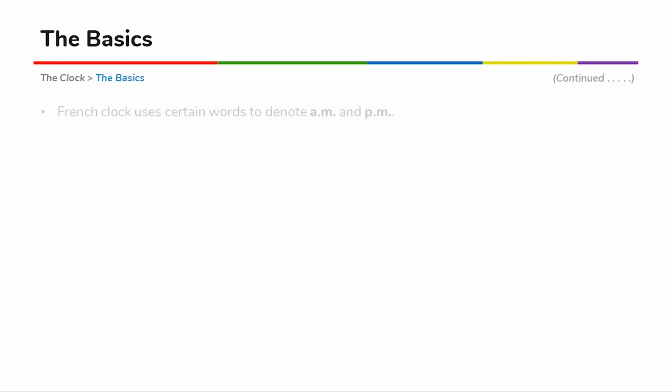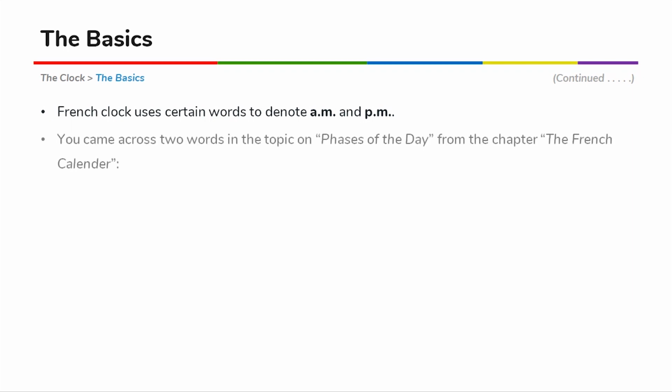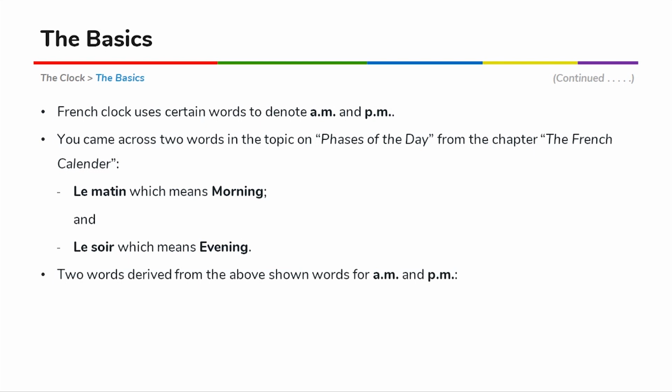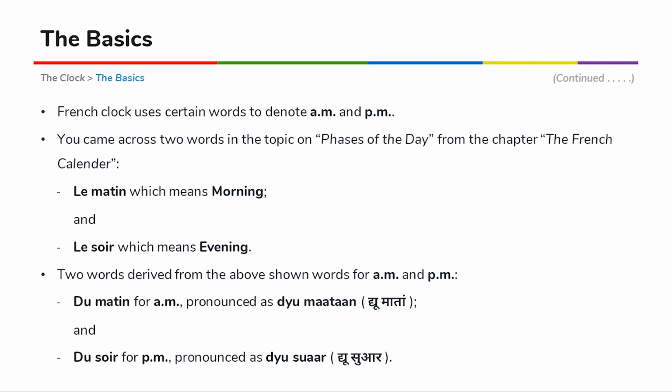The French clock uses certain words to denote AM and PM since they are not used directly in the 24-hour schedule as specified earlier. For this, you will have to brush up on one of the previous topics from these tutorials, that is, phases of the day. There, you have come across 2 words, le matin, which means morning, and le soir, which means evening. From these words, 2 words have been derived, which represent AM and PM for specifying the French time. Du matin for AM and du soir for PM.